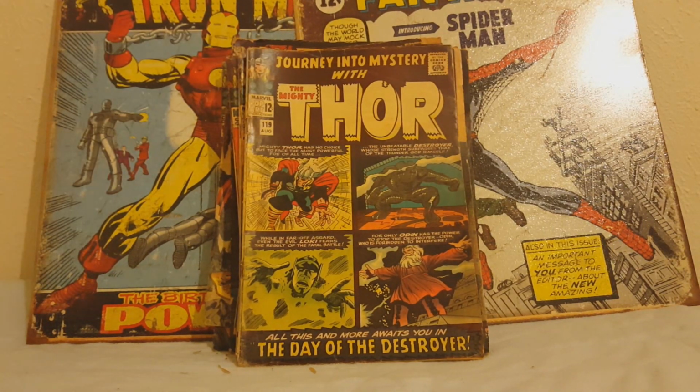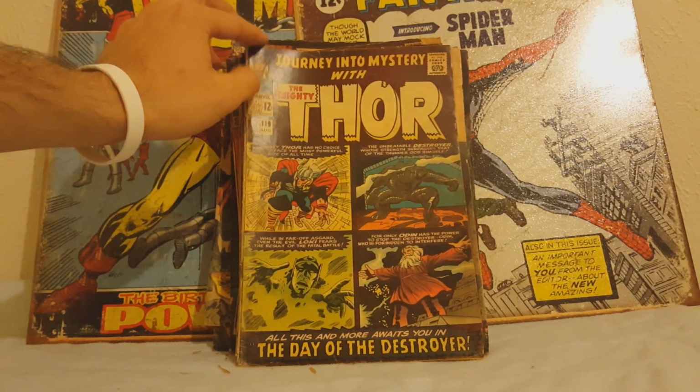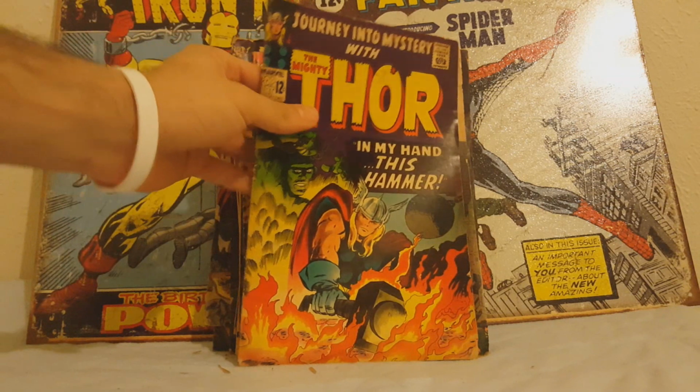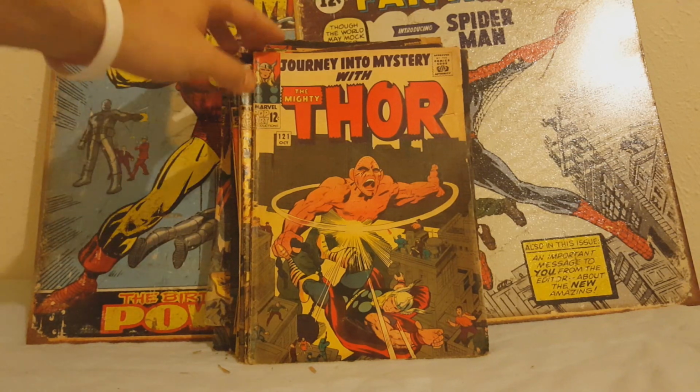Issue 119. This is neat. You got Zeus on there, Loki, the Destroyer, Thor. Again, he didn't have his own series at this time. And they're just testing him out to see if he was going to be a success. Issue 120. Very cool. I mean, it's just so awesome that they're all together, man. You know, like any comic collector can really appreciate a whole series.